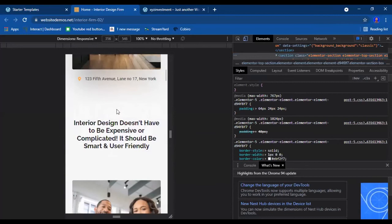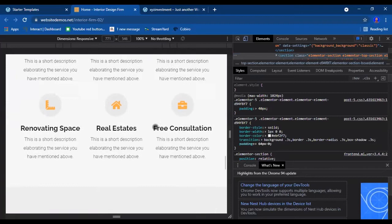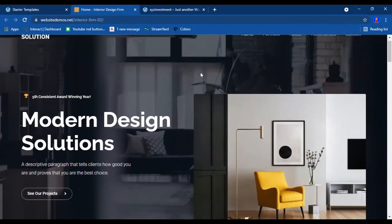When I look at the tablet view, it's looking responsive. So you see this template is already designed for mobile and tablet users as well. Now you see how it's doing. We are going to look at the different pages of this to be sure that what they showed us in the preview is what we have.